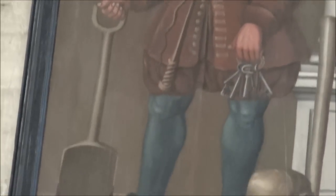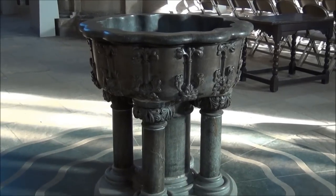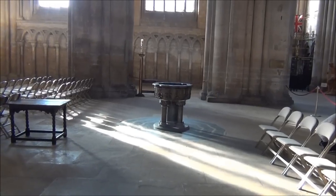The man illustrated is Robert Scarlett. He was a gravedigger at the cathedral in the 1500s. You'll also see a carved 13th century marble bowl from the early years of the cathedral's history.